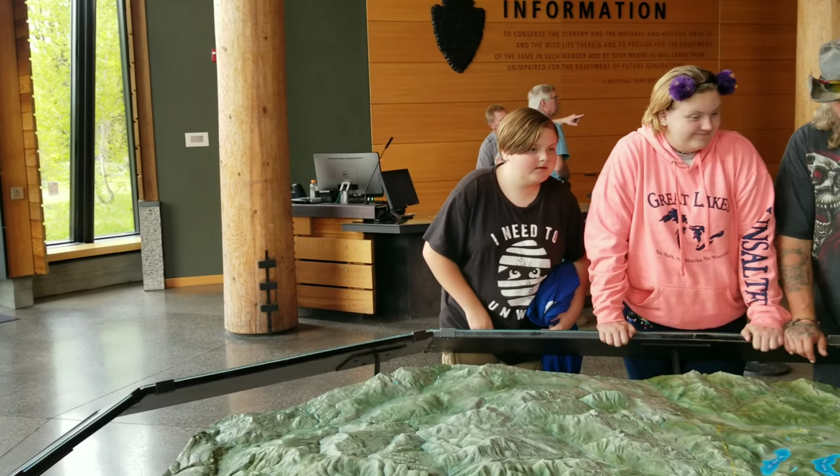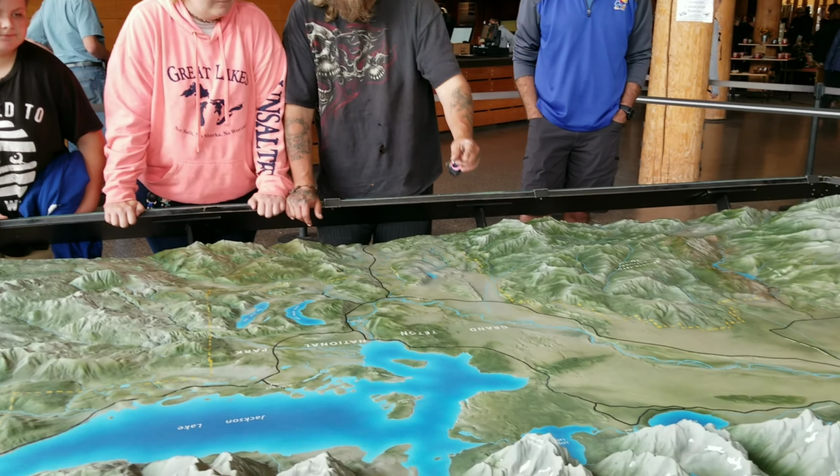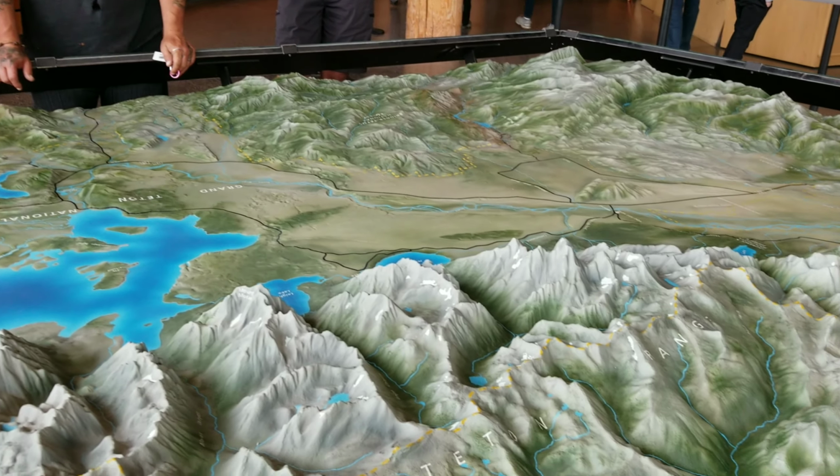More than protected ground, Grand Teton National Park is so powerful that for many, one visit changes their lives forever.